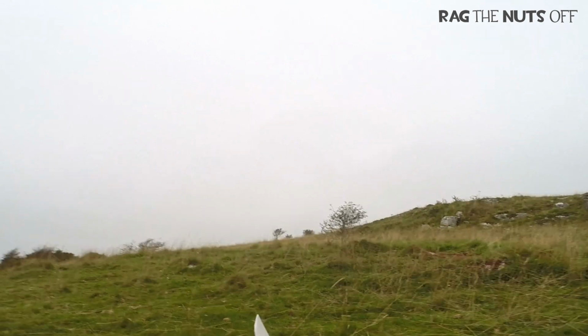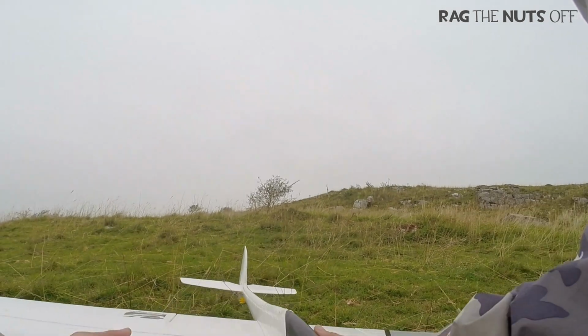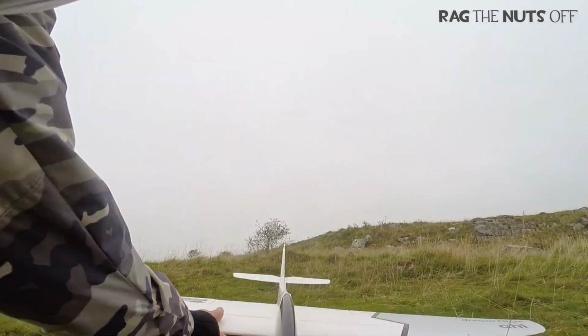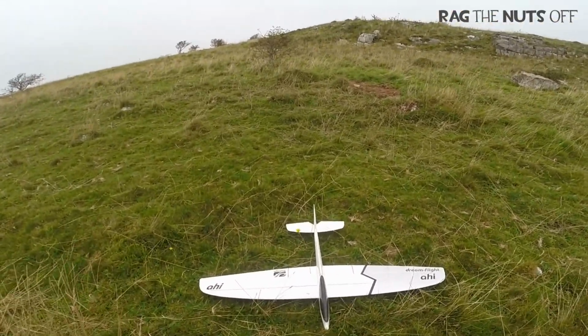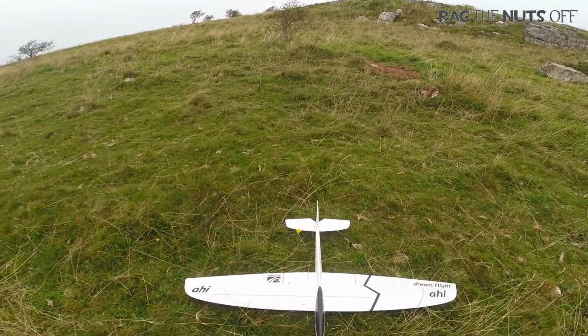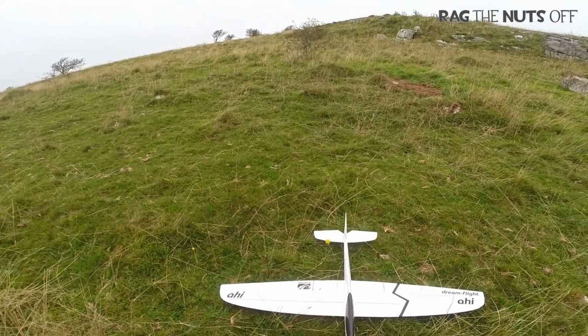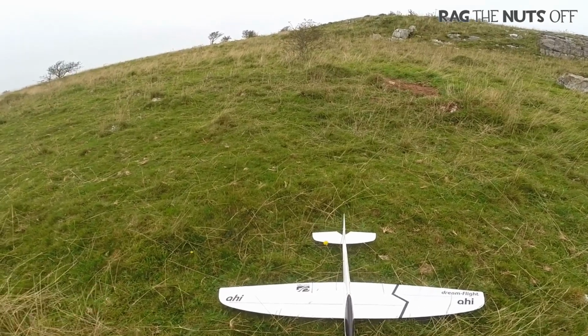And that's the AHI. Yeah, that's coming out alright. The wings I've not taped in or restrained in any way. We'll just put it in like that and off she goes. Definitely not the cheapest model I've ever owned, but wow, does it fly exceptionally. And I mean this, exceptionally well. Very, very pleased with it.